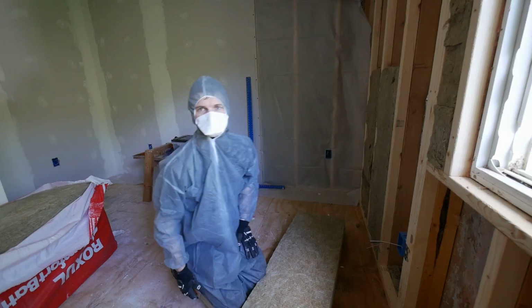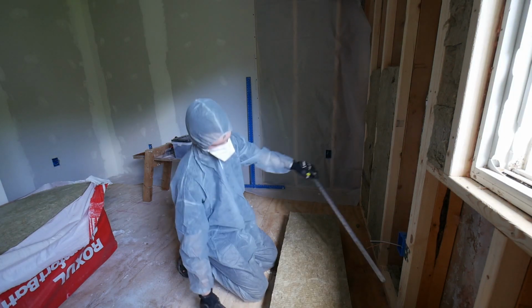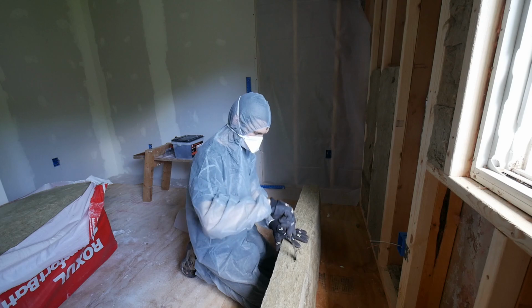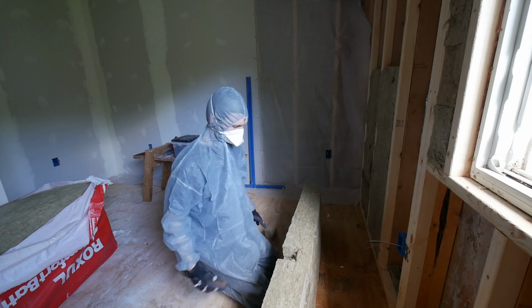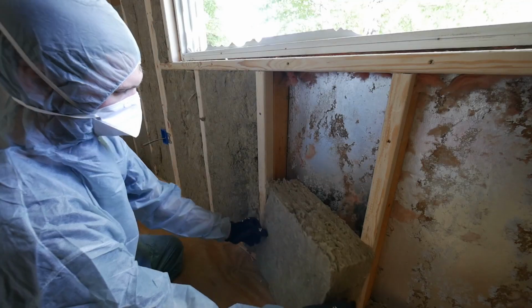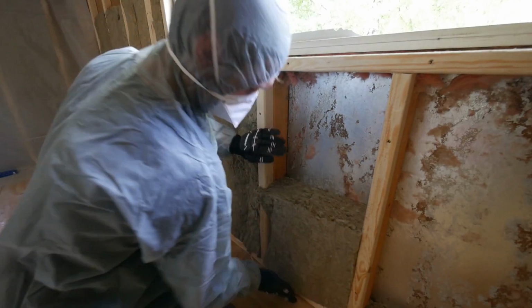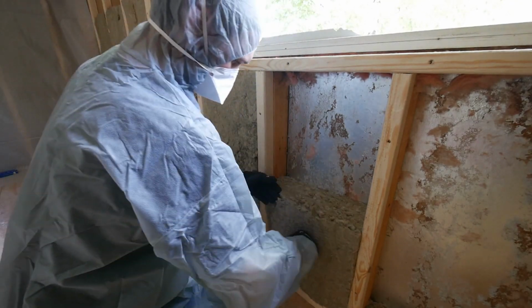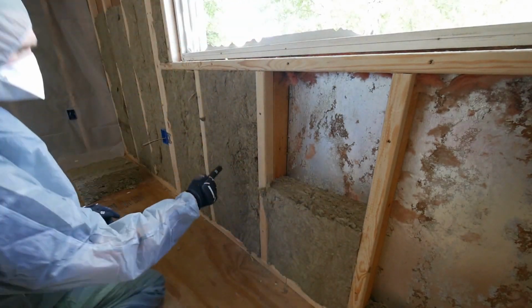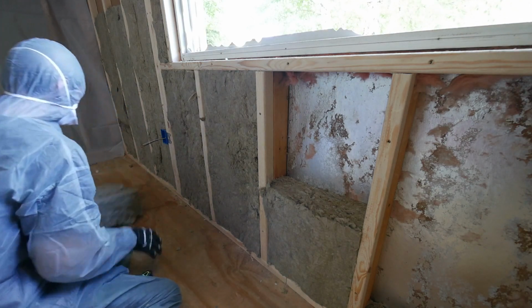Can you guys see okay? I look like some kind of doctor in here. That's a cutoff from one of these. Might as well use them up as we go.